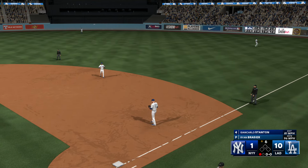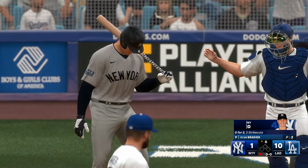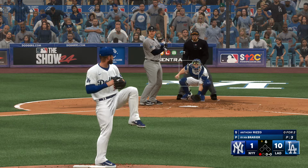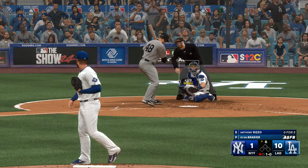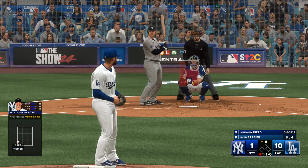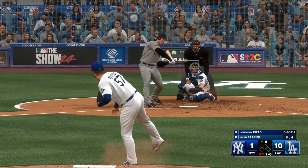Line drive caught. It's never fun going back to the dugout after hitting the line drive that finds a glove, but you will get some high fives. You know, when you make great contact, you feel like you've done everything right. But in this game of baseball, not everything is in your control. One down, base is empty.